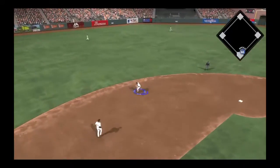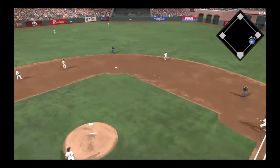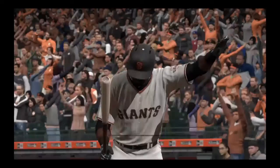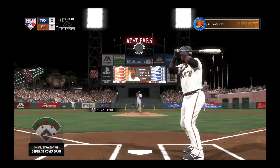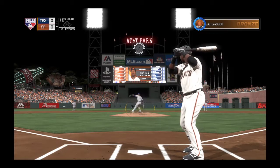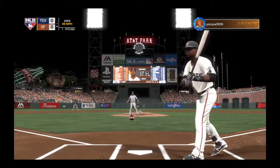Hard hit ball to short. Crawford fields it cleanly. Throw in time, and the side is retired. Alan Hansen the next to bat. He'll lead things off here in the bottom half of the first. Second baseman, Alan, in there, 0-1.